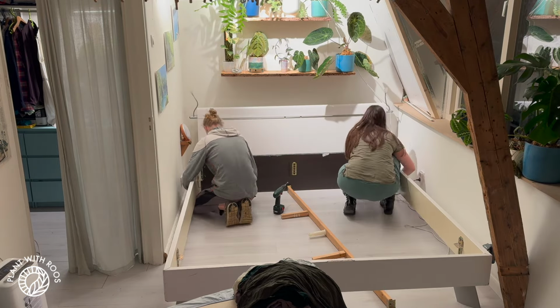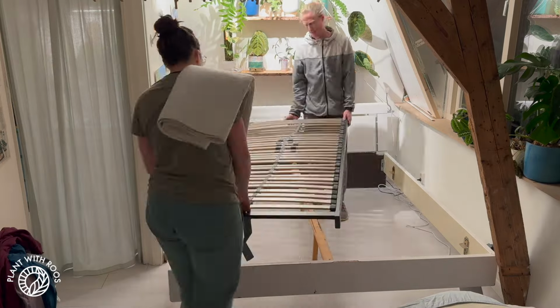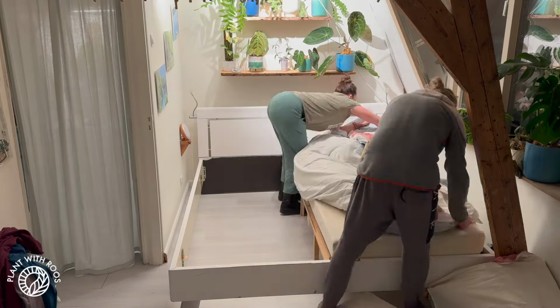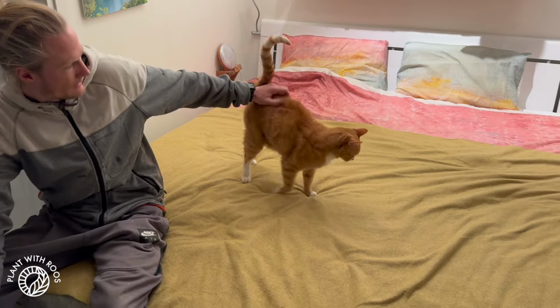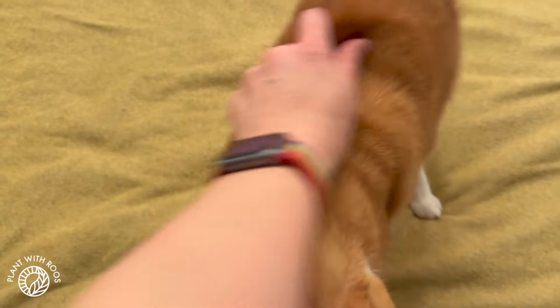The bed fits perfectly here, but the side spaces are pretty small. You can't really stand next to it, which made putting this bed back together pretty hard. It was a little bit of climbing and balancing. You see me balancing on the bed there. Yay! Mickey, the bed is back. The bed is back.